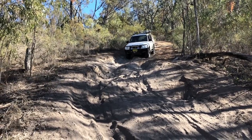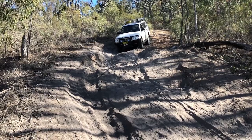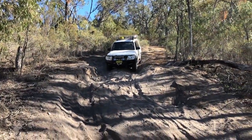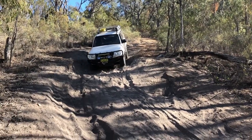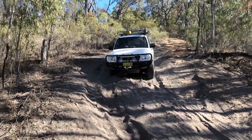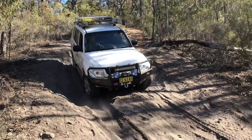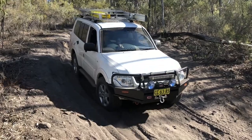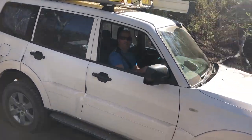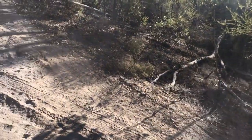Coming into the first of them now. A little bit of left hand down. That's it. Got some wheel up action, looks really cool. Easy peasy, mate. Thank you, sir. Too easy, buddy.